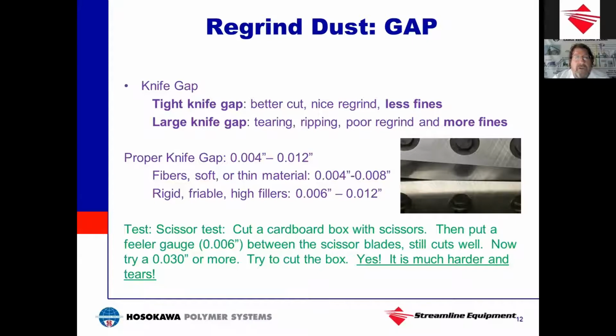So what should your knife gap be? For conventional granulators, a good rule of thumb, 80-20 rule, maybe even 90-10 rule, is between 4 thousandths and 12 thousandths of an inch. If you get into film and fibers or real thin material, even some real soft materials, you want to go finer. Real fine film can slip through if you only have a 12 thousandths gap. And soft materials tend to tear more.